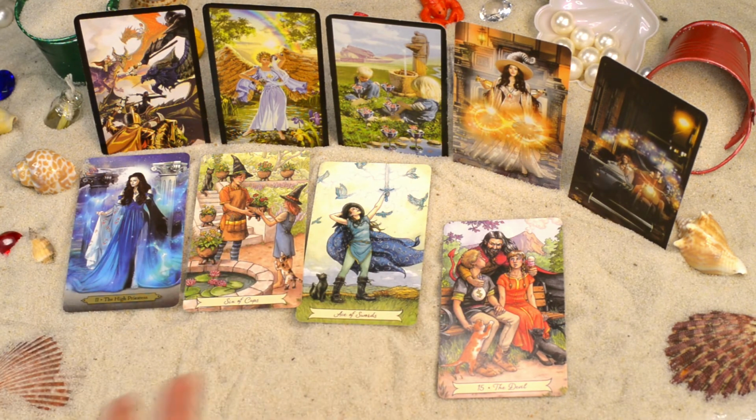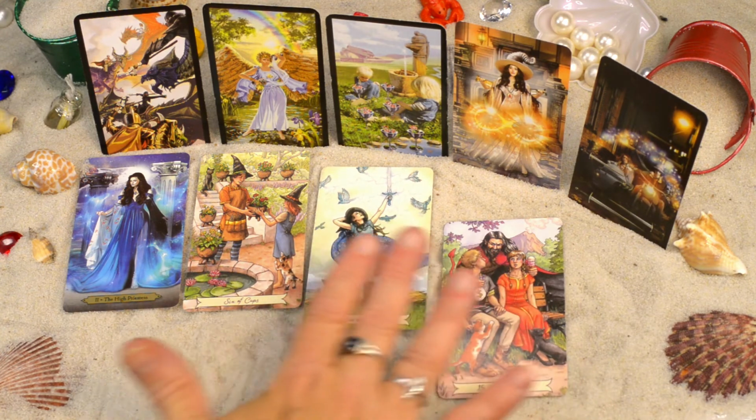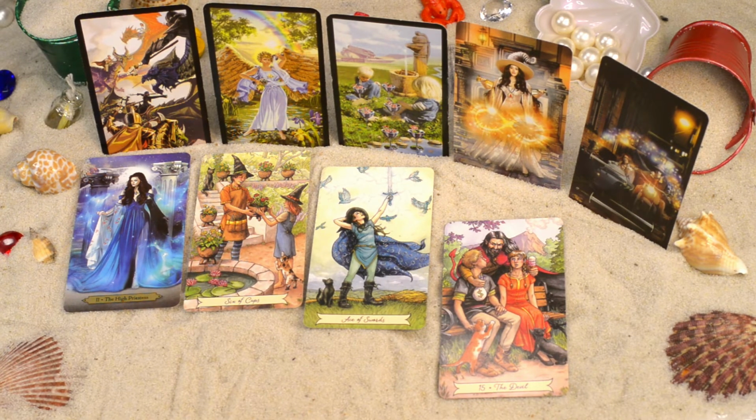You need new clarity and new freedom in your life. The Ace of Swords is kind of showing that as well. You also have the Devil card, which shows that there's some kind of influence in your life that is really causing some conflict, like I said, that's the word that keeps coming to mind, is conflict. You need to get away from that conflict. You need to get away from that situation, whatever that happens to be.